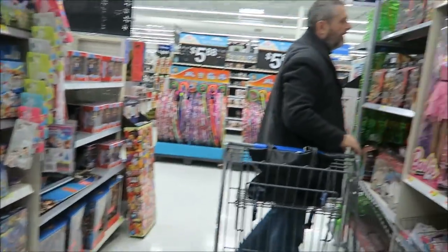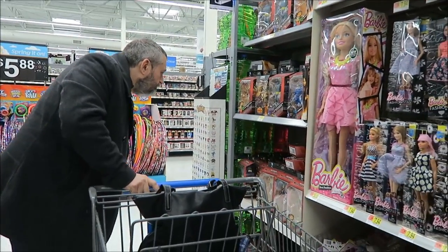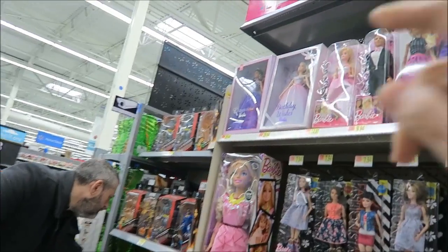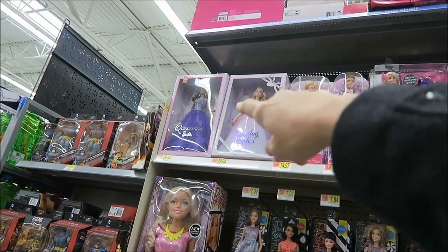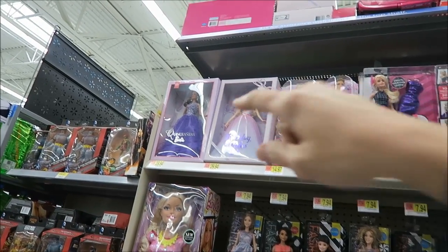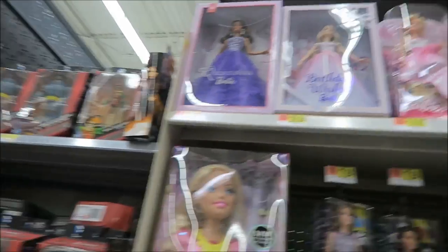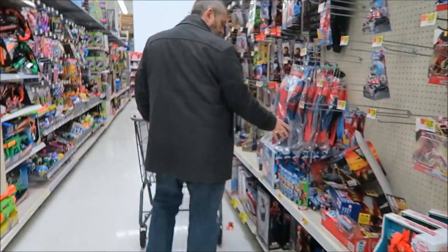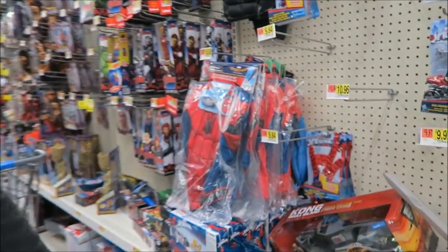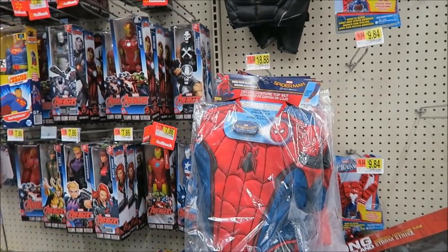What are you looking for, babe? I was just looking at their different comic stuff. They have Supergirl. Oh, look, they have birthday wishes. What is that first one? I can't read that word. I don't know what that means, but she's pretty. I love the Power Rangers, man. I think that movie's going to be really good. It's fun.